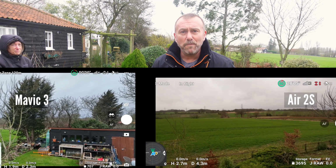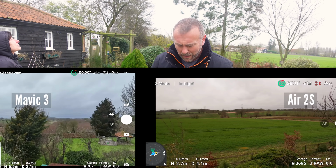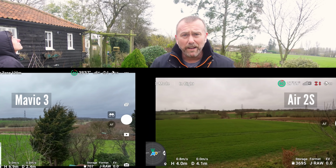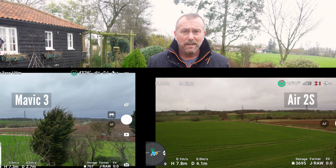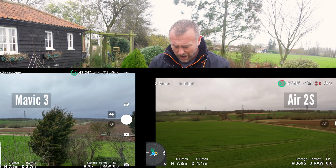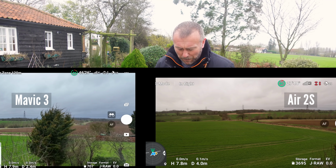Right, just like last time, we're going to be flying straight up into the wind. Hang on, it's a bit noisy, the Mavic 3. So we'll be flying directly into the wind, heading towards the oak tree over there. That's about 350 meters away. Like I said, we'll do same height, same direction, same time, and we'll probably do best of two.